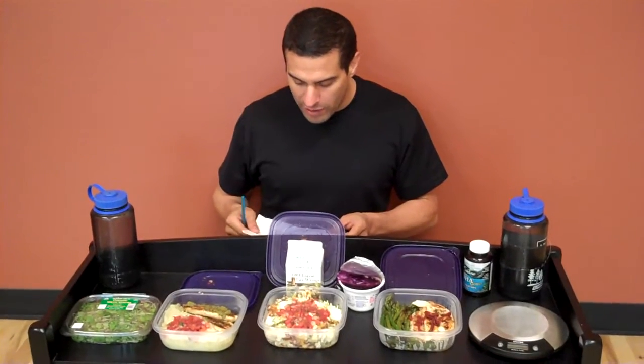And I wanted to give a website as a resource for counting your calories, and it's livestrong.com. It used to be dailyplate.com. It's free of charge. I send my clients there because you can track your calories on there. Just go to the Daily Plate section and you can start tracking your calories there.